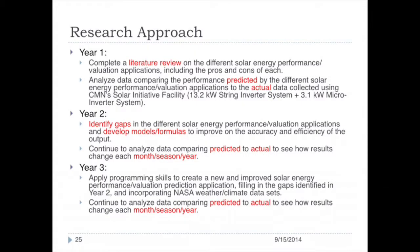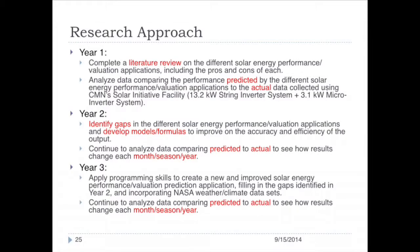In year two, our goal is to identify gaps, so beyond the ones that we've already presented, where else can we fill in, and we need to develop models and formulas. It's easy to point out how things are wrong, but unless you can come up with a solution on how to fix it, that's one of our goals for year two. And then we want to continue to analyze the data comparing the predicted to the actual to see if over the months, seasons, years, there are any changes. Our goals for year three, that's where the programming comes into play, and we're actually going to build a new system, a new application. Building on what we've learned in the first two years, we're going to incorporate the NASA weather and climate data sets. And then again, we're going to continue to analyze the data to ensure that it's responding the way that we expect it to.